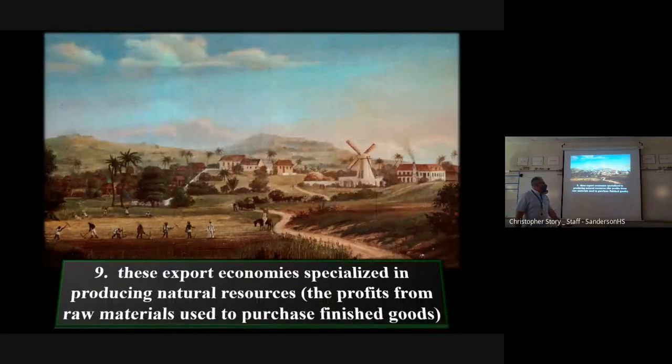Those export economies specialize in natural resources. The profits from raw materials are used to purchase finished goods. So if you're a sugar plantation owner in the Caribbean or in Louisiana, and you sell your raw sugar, the profit you make, you're then able to take that money and buy all the finished products coming back to you. And you're able to take part in the good life. The people who are selling the raw materials, not the field hands.